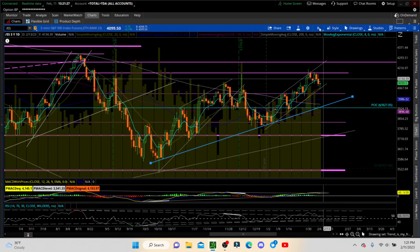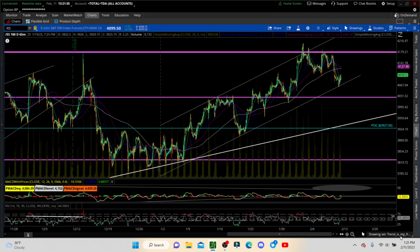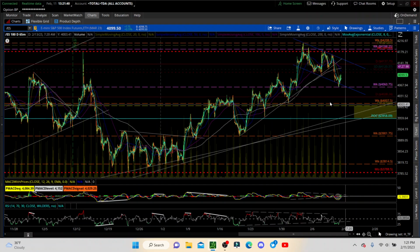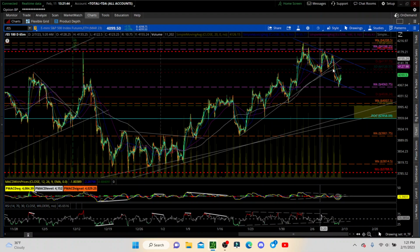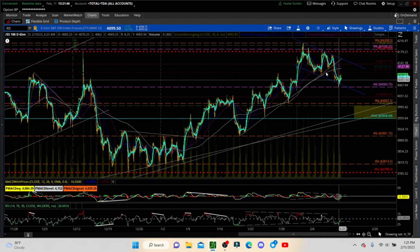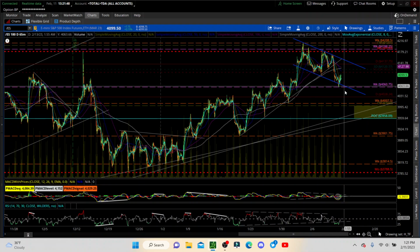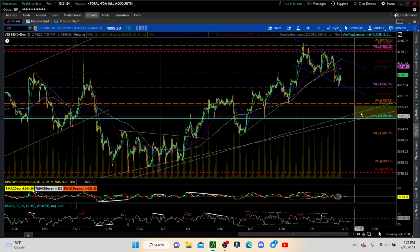Let's go to the 65-minute, and I'll show you what we're looking at. See, it's important. Price action is showing us forming a channel, and you may call this a bull flag if you like, but this channel is going to be kind of the key. Do we break down from the channel and go directly into this point here that we've been looking at?